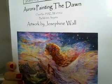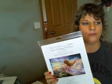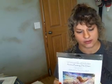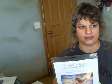There we go. We're painting the dawn. When my kids were a bit smaller, we had a tragedy in the family, and they were really shook up by it because we lost a young person in the family very, very early in his life. He was, you know, just turned 20. So they were really shook up with that, and they kind of internalized it.